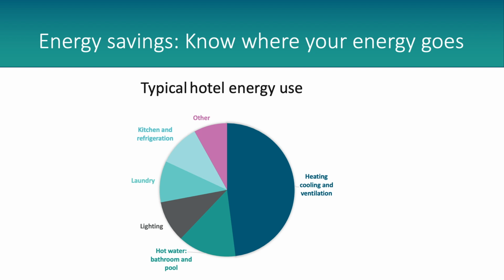Another significant user of energy in hotels is hot water heating. Grant funding is available to replace hot water heaters with heat pumps, solar heaters, or condensing boilers.